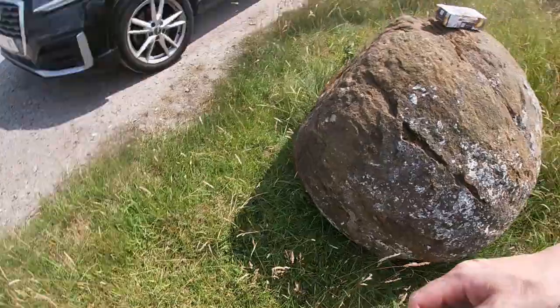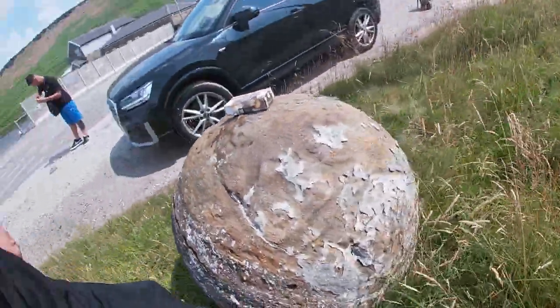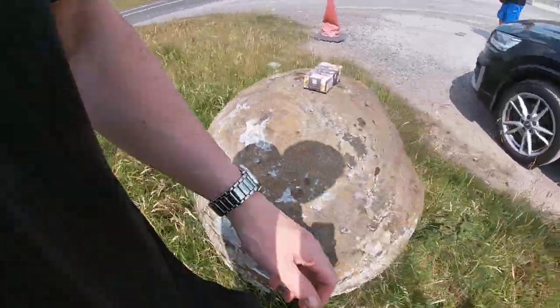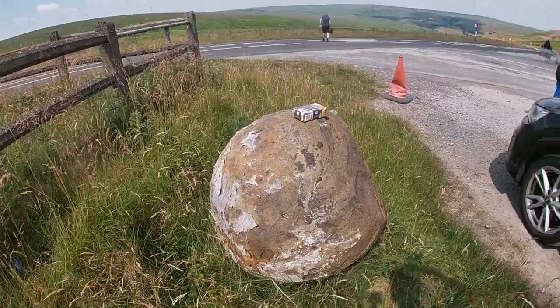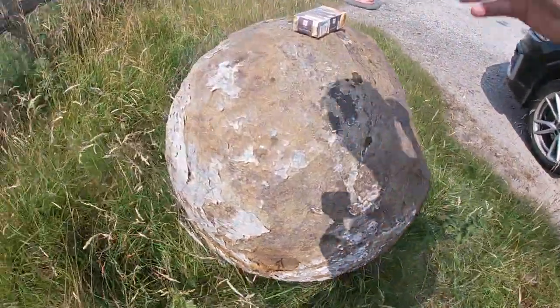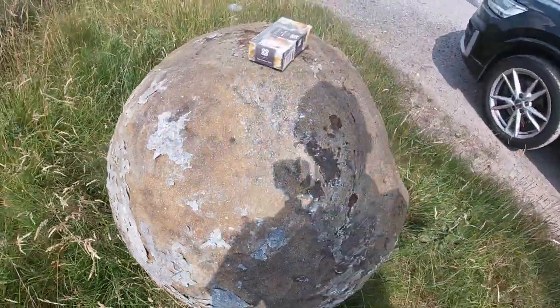More importantly, what's this big round rock I'm stood on? That's not just a piece of stone, Kipper. No, it's obviously the purpose of it. That's a big round rock. It's been there a long time.